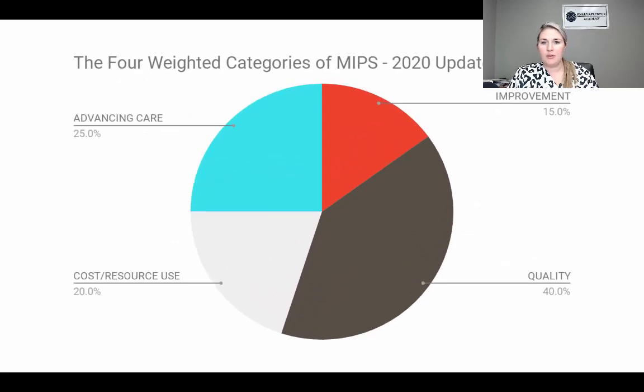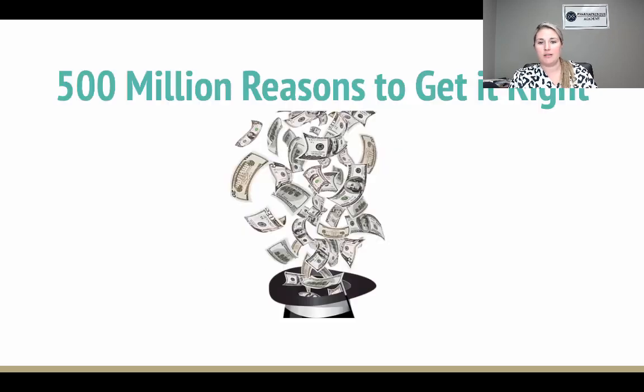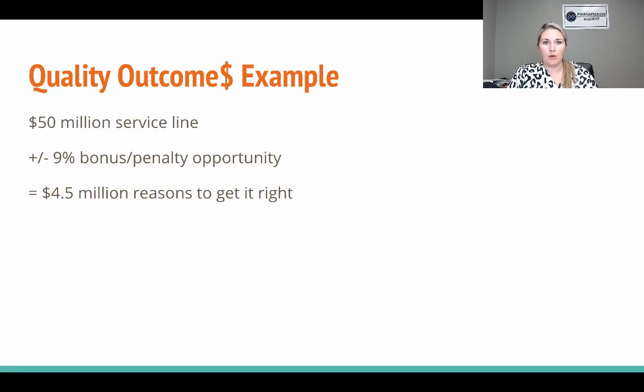So again, here is the 2020 update for what the 4 weighted categories of MIPS looks like. As you can see, quality is the most heavily weighted. There are 500 million reasons set aside to get this pay for performance thing right. So just to give you an example of a quality outcomes example, $50 million service line for an ambulatory care practice, you could get up to a plus or minus 9% bonus or penalty opportunity for that clinic. So that's $4.5 million in bonus incentive payments or penalty payments. So lots and lots of money at stake here.